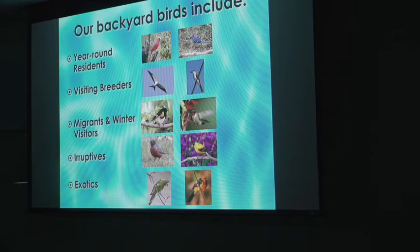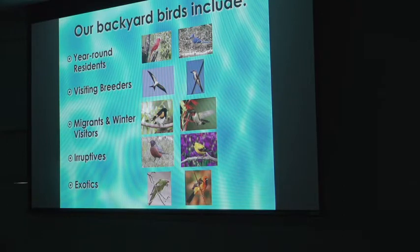That's a bird that migrates, and many of them also winter here. It's a type of warbler. That's called an American redstart. So I'll show you that bird again. It's one of about 40 different species of warblers that either migrate through Miami or winter in Miami. So you can see those in your backyard.